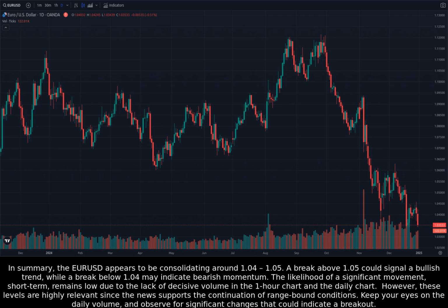The likelihood of a significant movement, short-term, remains low due to the lack of decisive volume in the 1-hour chart and the daily chart. However, these levels are highly relevant since the news supports the continuation of range-bound conditions. Keep your eyes on the daily volume and observe for significant changes that could indicate a breakout.